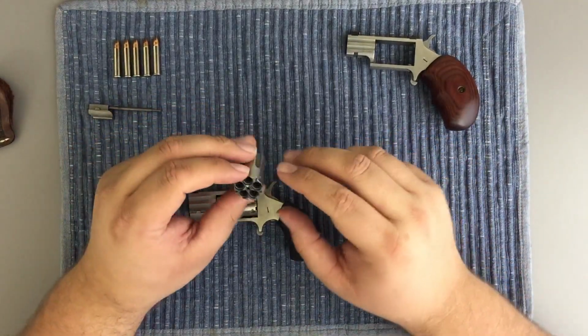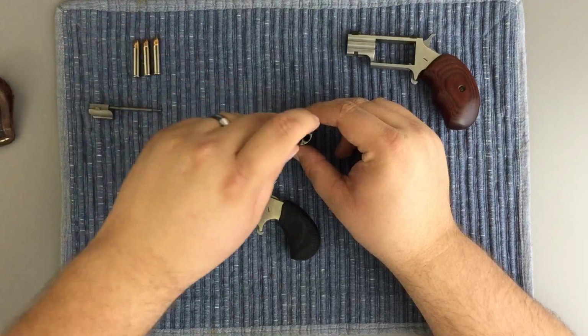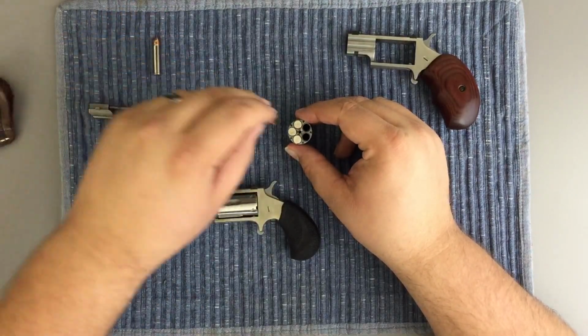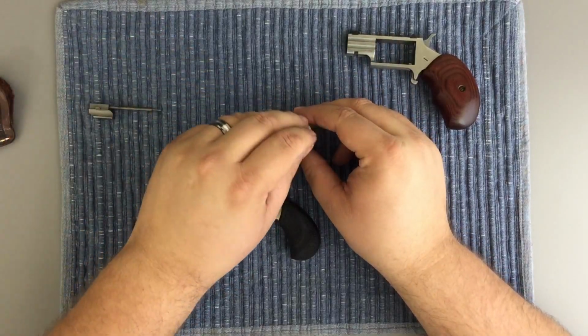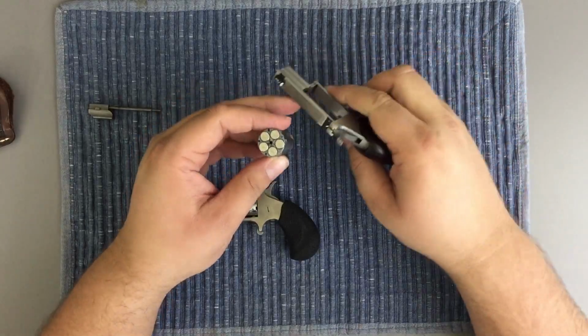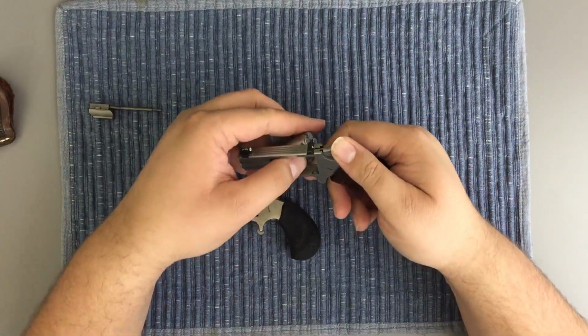So to load it up, very simple. You just put the bullets in like you would any other revolver, except the cylinder is completely out. Actually, believe it or not, North American Arms now makes a traditional style revolver. They call it a Sidewinder, where the cylinder pops out on an arm, like a .38 Special or Smith & Wesson or something like that.